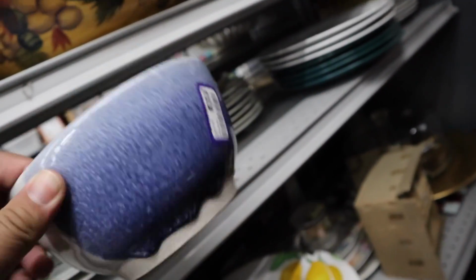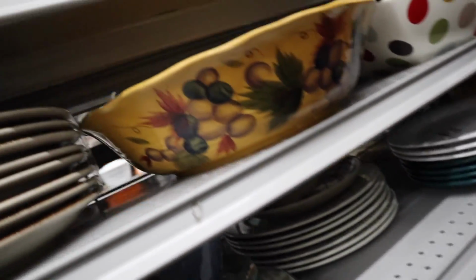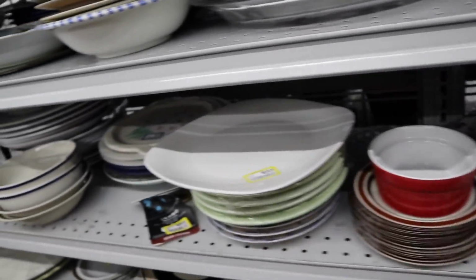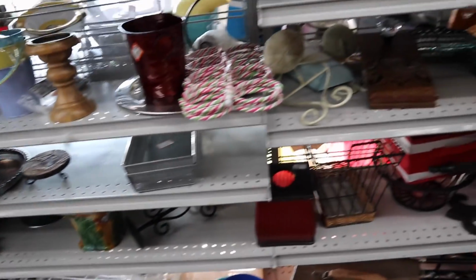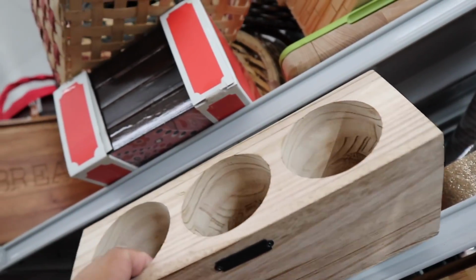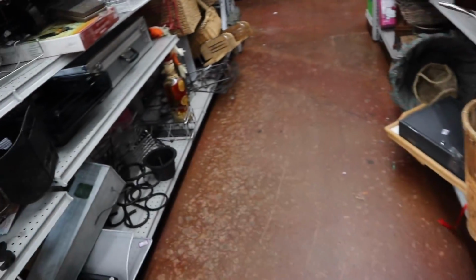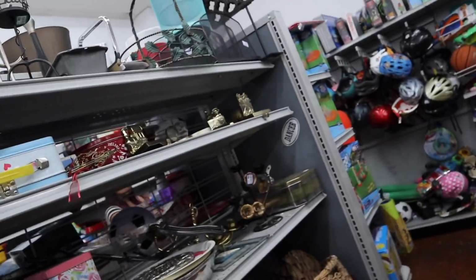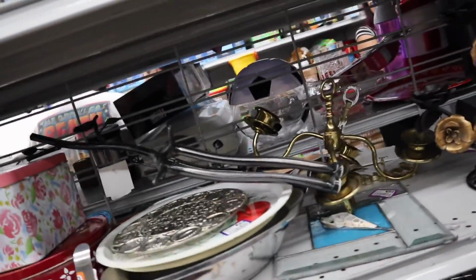Ooh, this is pretty. Yeah, I found such really great stuff already, but none of them I can get to use. Looking through, these are the metal and then these are the wood knickknacks. This is kind of cute. I've seen these at another store too.